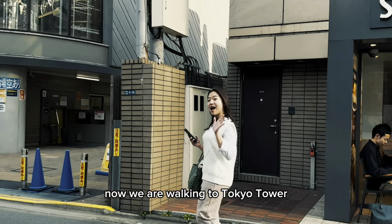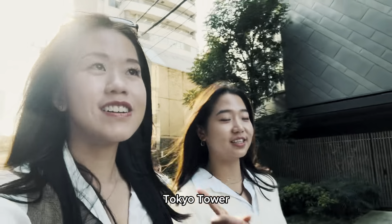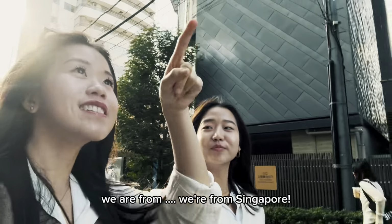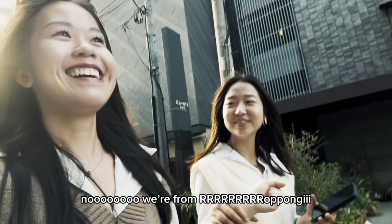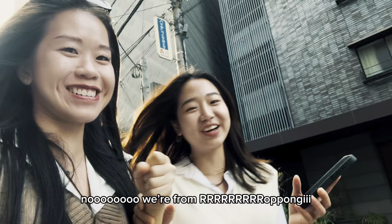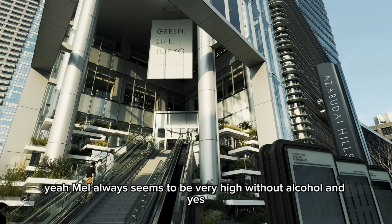Now we are walking to Tokyo Tower. Tokyo Tower. We're from Singapore. Yeah, Mel always seems to be very high without alcohol.